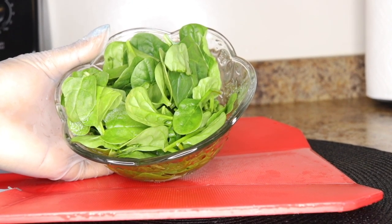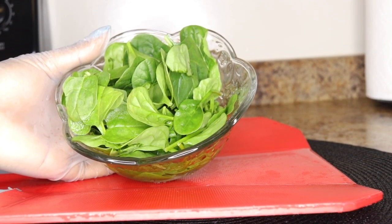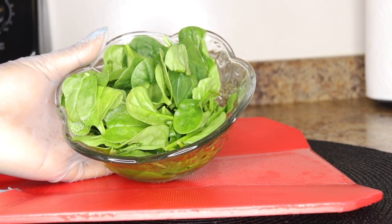The second ingredient you need is any green leafy vegetable of your choice. Any green leafy vegetable you have access to, but for today I'm using spinach. Green leafy vegetables contain a little bit of most, if not all, of the vitamins and minerals you need.